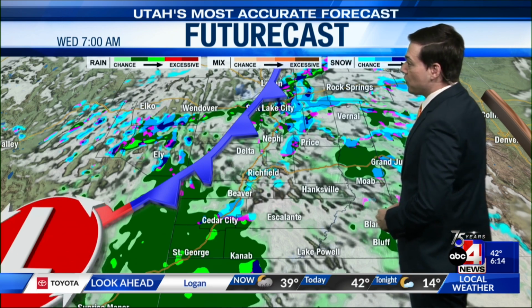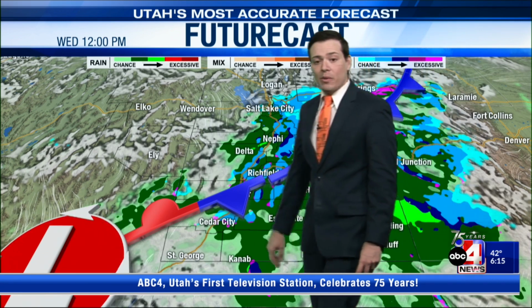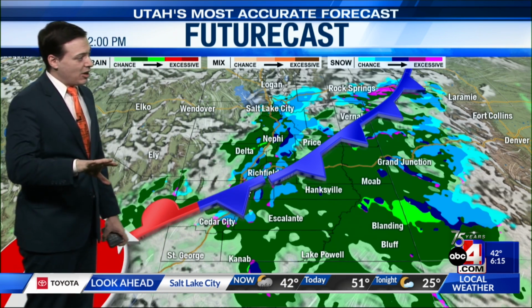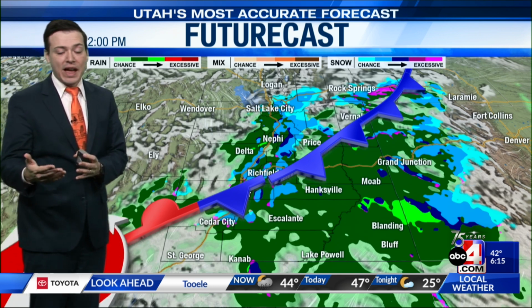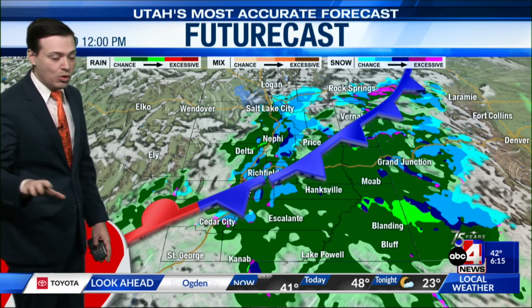Now let's go ahead and begin the future cast. 7 o'clock this morning, and as we go from the morning into the afternoon, really doesn't matter where you are across the state, there's going to be a good chance that wet weather finds you. Still mainly going to be valley rain and mountain snow as that snow line begins to drop in northern Utah. And depending on how quickly the colder air moves in, we could start to see some of our typically colder valleys and maybe the benches finding some snow. It just all depends on whether or not the moisture holds on long enough as that colder air will continue to move in throughout the day.